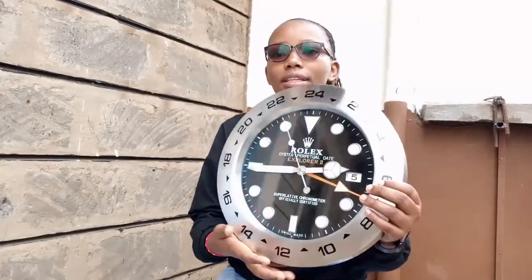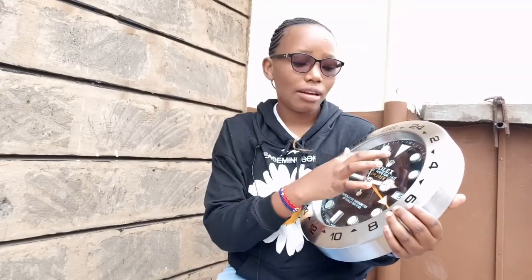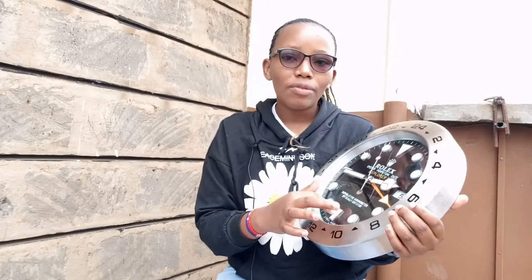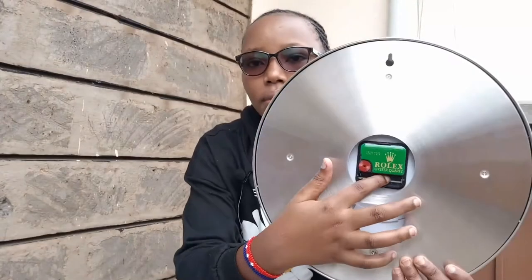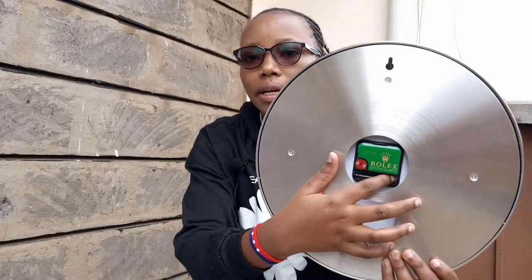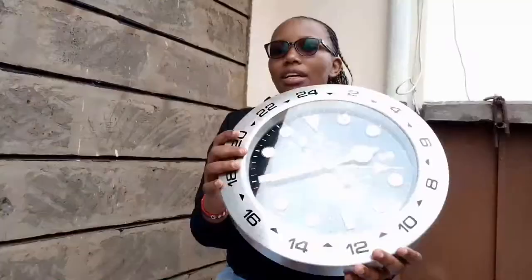So guys, that's what we have for today. It has an automatic movement, it moves without making noise. And it's also a battery watch. It uses batteries. It just comes like that. This is the first one.